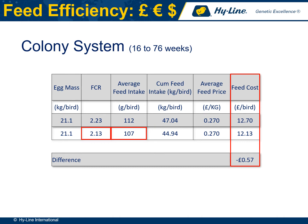The same exercise has been conducted on a colony system with an egg mass output of 21.1 kilograms per bird to 76 weeks of age. Feed conversion ratio here has been estimated as kilograms of feed per kilograms of egg mass. A similar improvement in feed conversion ratio results in a reduction in feed cost per bird of around 57 pence per bird. So very similar to what we saw with the free range exercise, even a modest improvement in feed conversion ratio can result in a substantial cost saving.